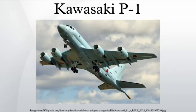Specifications. Data from flightglobal.com. General characteristics: crew, 11; length, 38.0 meters; wingspan, 35.4 m; height, 12.1 m; max takeoff weight, 79,700 kilograms; powerplant, 4 IHI Corporation F7 turbofans, 13,500 pounds each. Performance: maximum speed, 996 km per hour; cruise speed, 833 km per hour; range, 8,000 km; service ceiling, 44,200 feet.